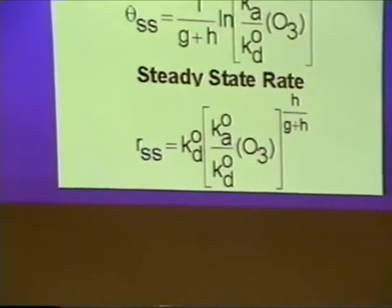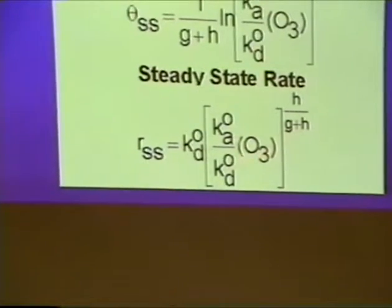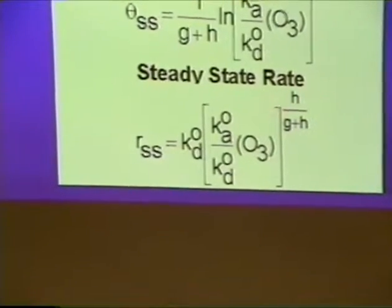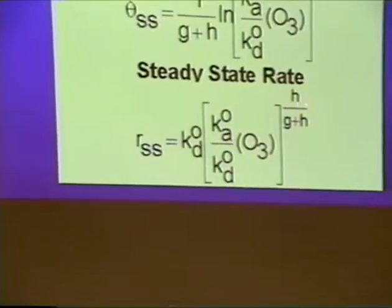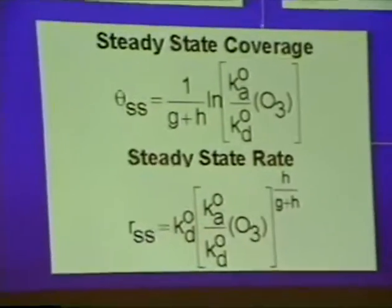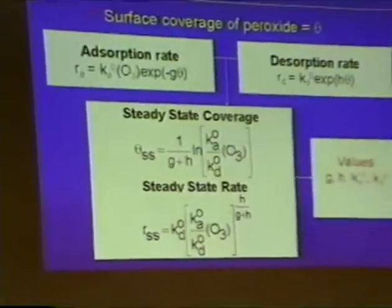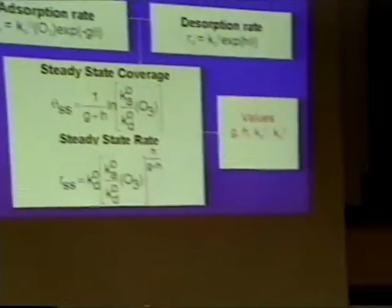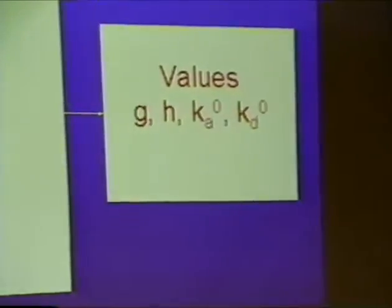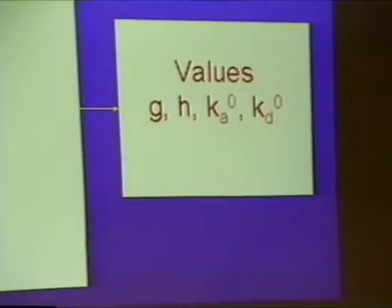An interesting feature about this proposed kinetic mechanism and analysis is that it predicts a fractional order, H over G plus H, for the ozone partial pressure dependency. Essentially, these two expressions can then be used with complementary experimental data to estimate both the Bronsted parameters G and H and the reaction rate constants Ka0 and Kd0.